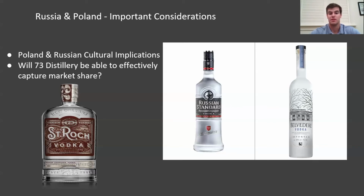So 73 Distillery will have to consider their position and how they want to enter this in a competitive sense, in a cultural sense, in order to be able to effectively capture market share. And we'll take it on to the next portion of the presentation.